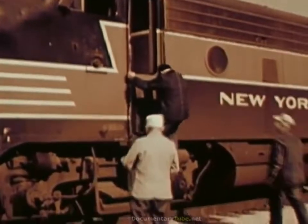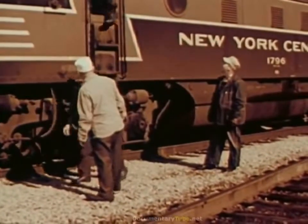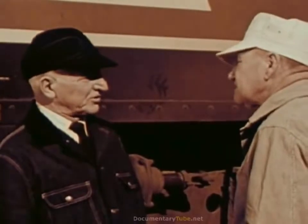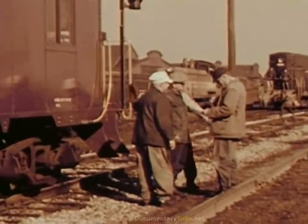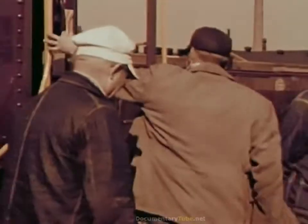Collinwood, Ohio. Crew change. As trainmen have done since the first wood burner ran, the old and new crews exchange greetings, news of families, good weather and clear track. Some things do not change.